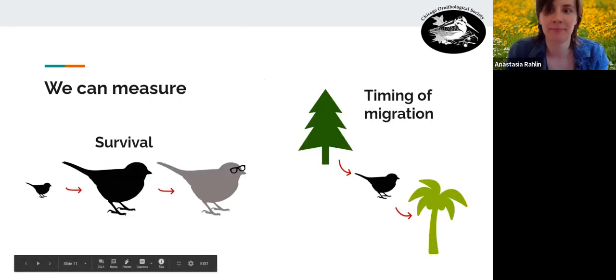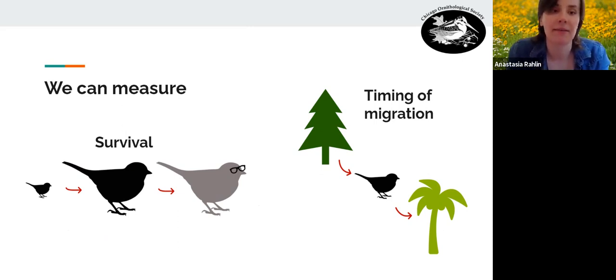Next slide. We're also interested in how long birds live. Obviously, birds don't go gray or need glasses as they age, but this is my cartoon of a bird aging. By banding birds and recapturing them year after year, we can measure the survival of individuals. And so about a third of birds at banding stations are recaptured the following year. And since we know the bird's age from the previous year, we know when we capture it again that it's 1 year older.